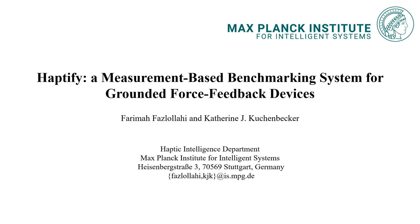This article describes Haptify, a measurement-based haptic benchmarking system created by Farimah Fazlollahi and Katherine Kuchenbecker at the Max Planck Institute for Intelligent Systems.